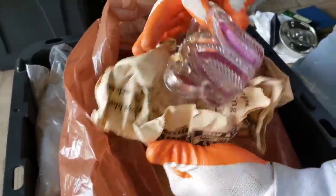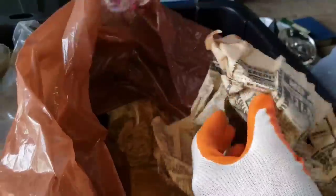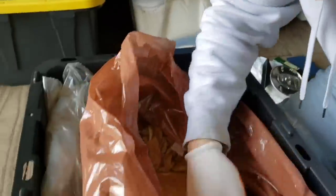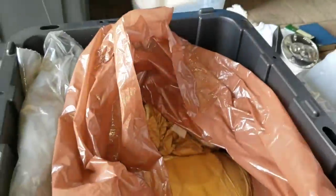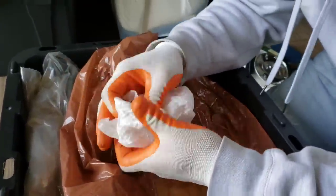Look at this. Another piece of depression glass. Look at that pink in there. Oh, wow. That's beautiful. It's really pretty. Gold top. Got a little excited. Okay. Let's see what else we have in here. Whoa. More cobalt blue. Look. Who's that? Shirley Temple. Wow. I used to watch Shirley Temple all the time.